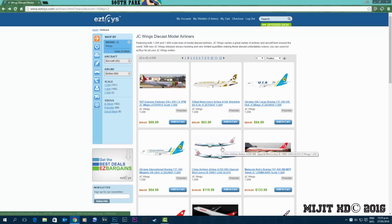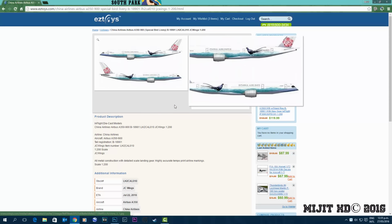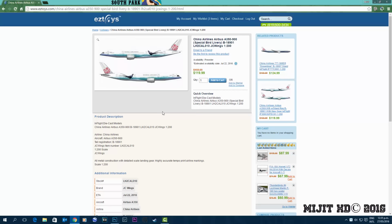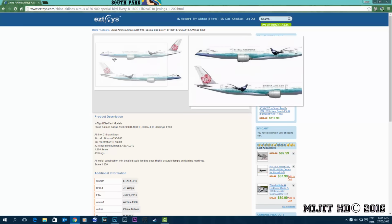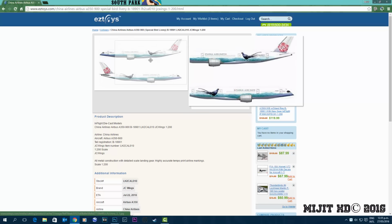This one I'm going to show you because I didn't show you in the last release, because it was announced quite a bit after I did those releases, and so I just thought I'd show you guys now. This is the China Airlines A350-900 special bird livery. This will be applied to quite a few of the A350s, I think maybe about 9 in total. Registration B-18901. So this is a maybe for me, but it does look pretty good.